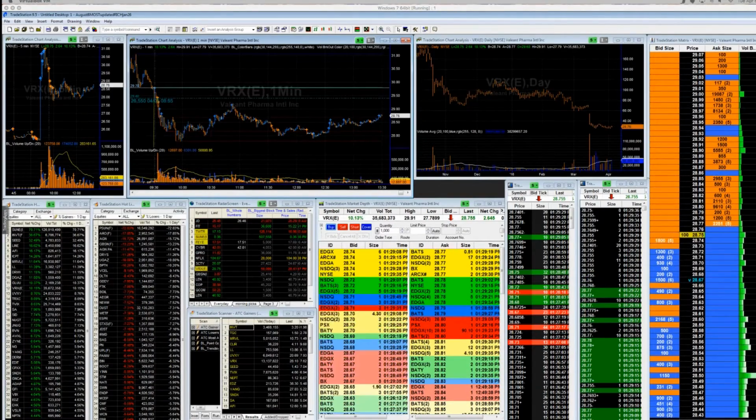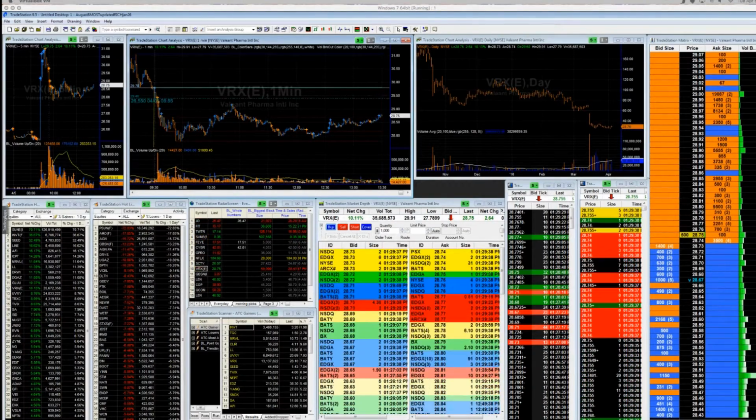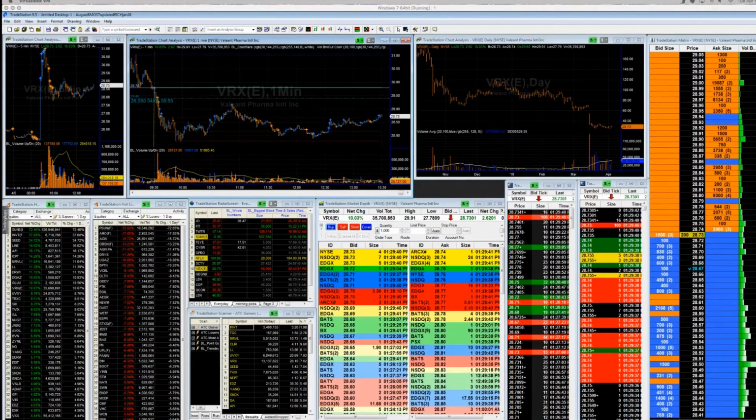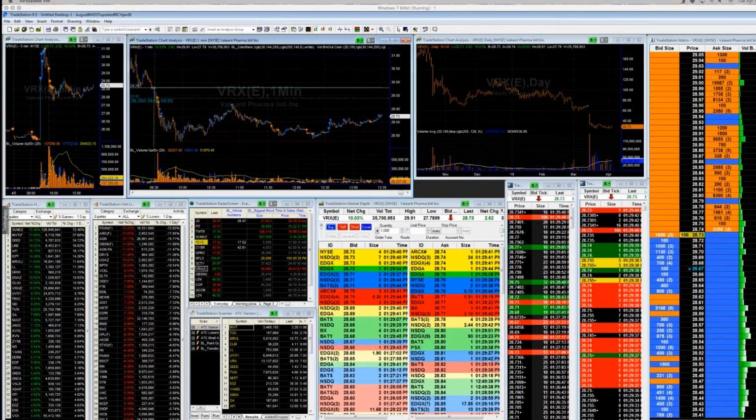Now, once again, I'm not an advocate of you guys buying on inside the bid prints at all. And this is exactly why you're going to get a little bit of a pullback, but we can anticipate this volume coming in, and we're going to see it happen.